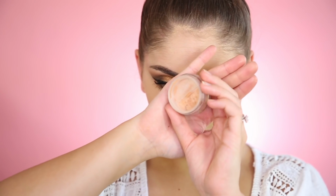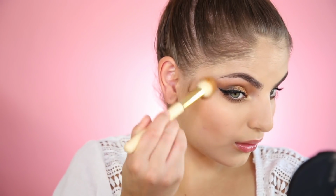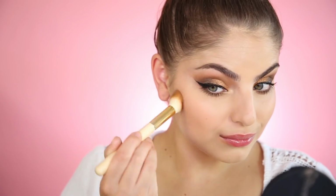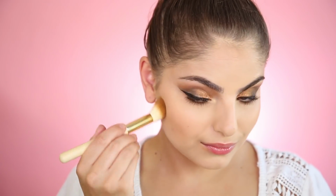So picking up the Inika Loose Mineral Bronzer in the shade Sunkissed, I apply this to the hollows of my cheekbones, around my forehead and my temples. This added a really nice bronzy glow to my skin and added a little bit of color that it needed. I really liked this product. It was really easy to use and it wasn't a muddy bronzer. It was just the perfect, beautiful, warm toned shade.